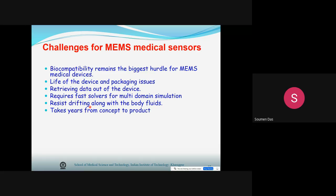But if it happens in my pacemaker or my other implantable device, after 1 year, after 2 years, my pacemaker signal is going up or going down, then my body will be affected. So this drifting has to be restricted. And this is one fundamental issue that people are working on, particularly for biomedical or implantable devices.